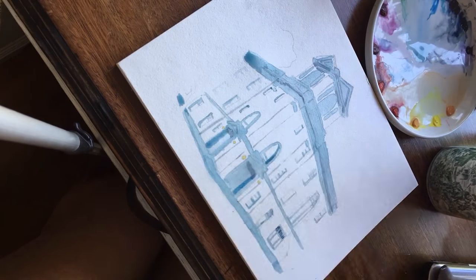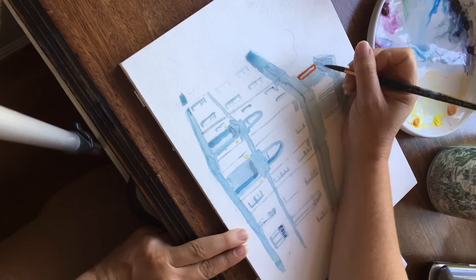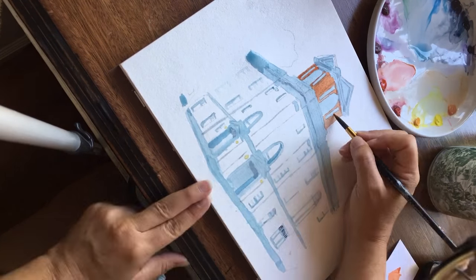It was really fun, and I'm finding that I really enjoy painting buildings and landscapes, so I think I'm going to try a few more of those. I'm also into animals right now.